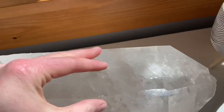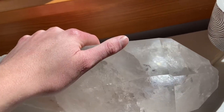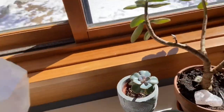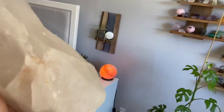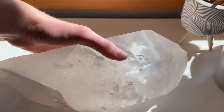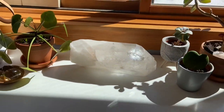This is my massive Arkansas quartz point from Garland County, Arkansas. It was found in the Advent Mine, which is the biggest quartz mining operation in the world. And this big, massive piece was found there. It does have rainbows in the tip, which you can't see. This thing is huge. Just imagine pulling this out of the ground. It's ridiculous. Oh, that's my hair. Okay. And it is beautiful. I love it so much.